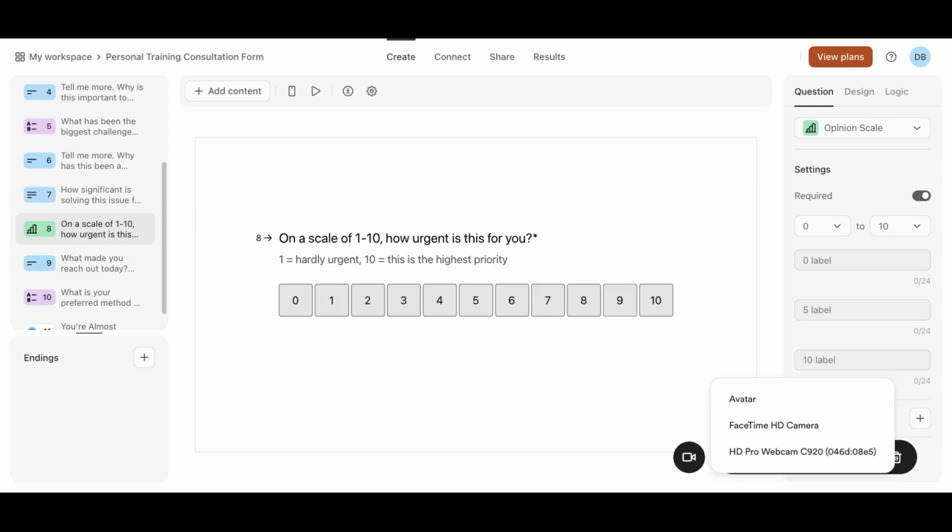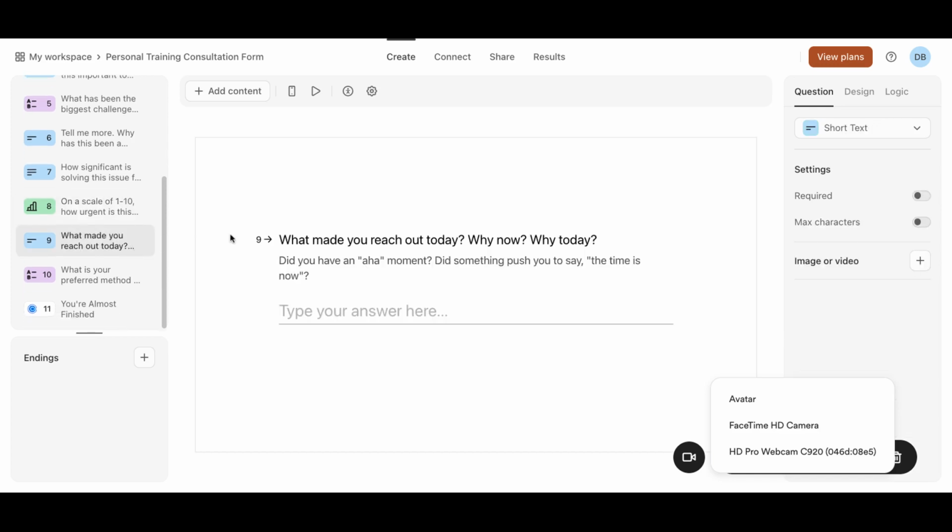You can use this number. Some people like to ask, let's say that they clicked on a 7, you could say, well, why wasn't it a 10 for you? What would make it a 10? That sort of thing. And people use this in a way that, unethical might not be the right word, they use it manipulatively. And so I try to steer personal trainers away from that and just have a genuine conversation, thinking along the lines of, what would make this more urgent or what would make this more meaningful and impactful for you.